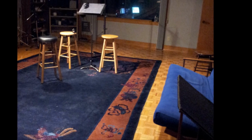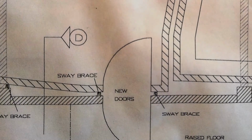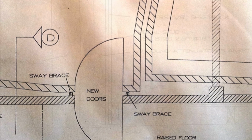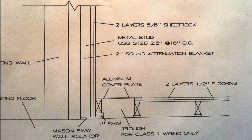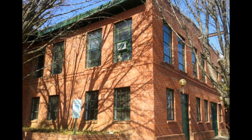Come by sometime and visit the quietest room in the South. We'll even show you the blueprints Perry Cheatham drew himself when we invested almost 6 figures designing and constructing the room. We might even share the secrets of the rubber feet underneath the 3 inches of concrete below your feet. In our studio, the less you hear, the better we sound.